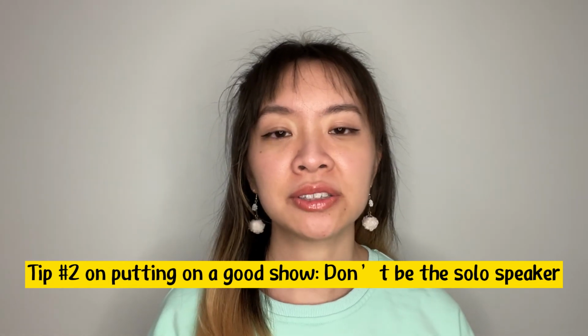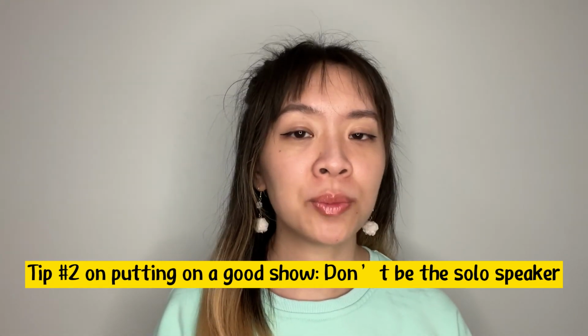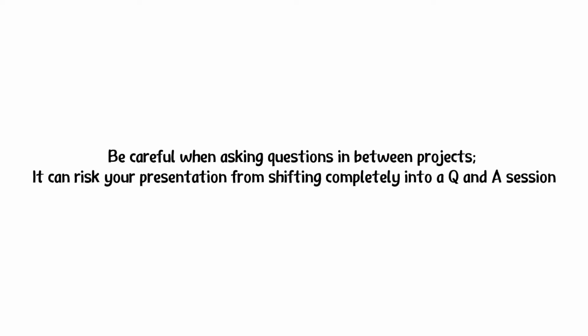The second tip is don't be the solo speaker and do interact with other people by opening the floor for questions. It is important to present under the time given so you can have more time for a Q&A. Be careful when asking questions in between projects. It can risk your presentation shifting completely into a Q&A session. Be prepared to answer questions and always have questions for the interviewer. They want to learn more about what you are curious about, and if you have questions that would spark interesting discussion about the company and what they do.